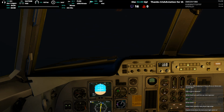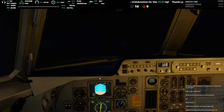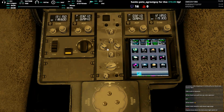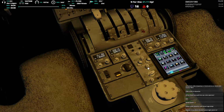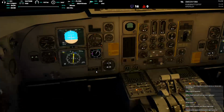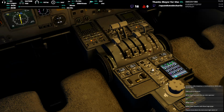Chile Kilo, turn left heading 090 degrees. Left 090, Kilo. Jagger, this section here is for the instrument lights, but I find it very unusable. Basically just use the dome. 3 Kilo. Dome and the pedestal. 3 Kilo, left 090, turning left 3 Kilo.